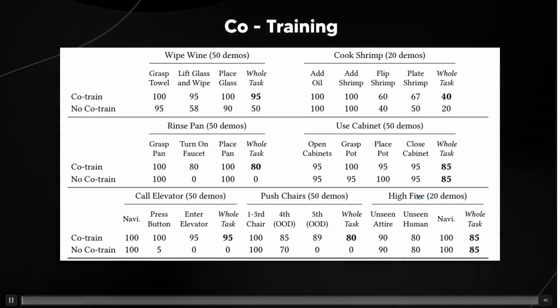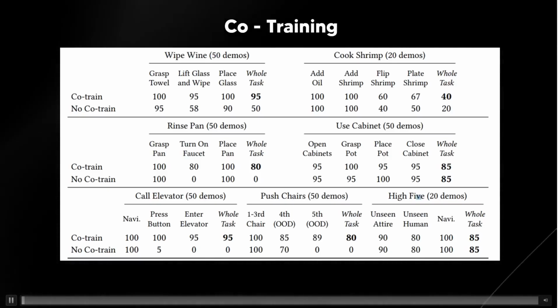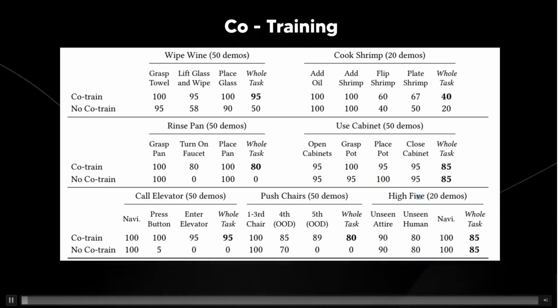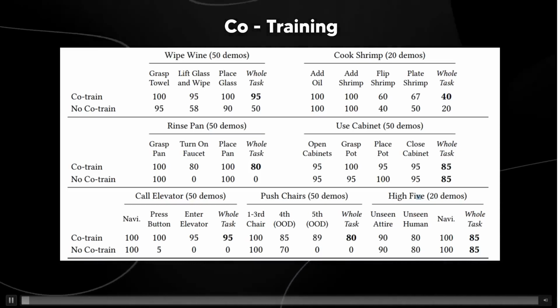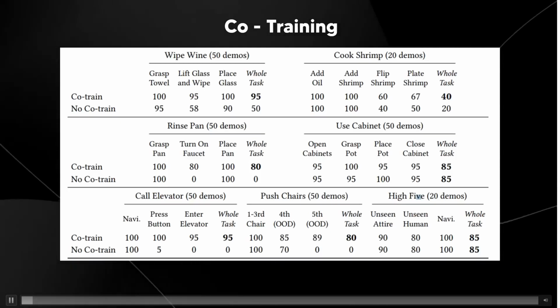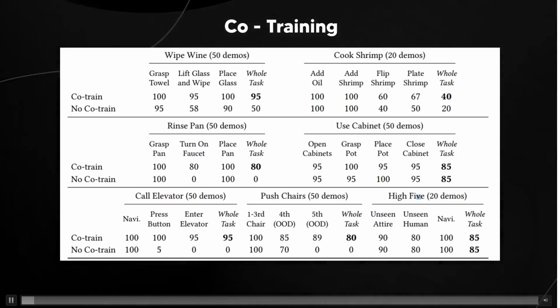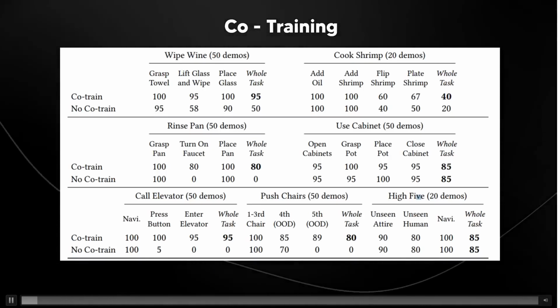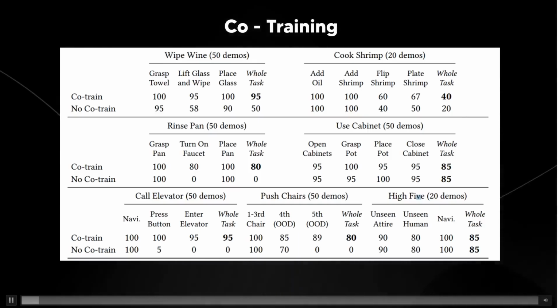Now, something that I also do want to talk about is the co-training. So co-training is like teaching someone to cook using two different cookbooks. One cookbook has recipes for basic dishes and the other has more complex meals that involve moving around the kitchen to use various appliances. Now, in the Mobile ALOHA project, co-training means the robot learns from two sets of examples, or cookbooks.